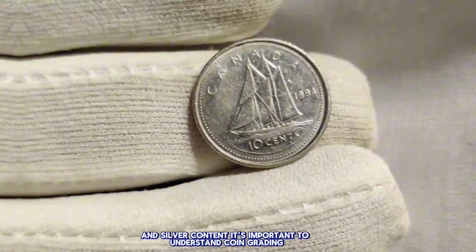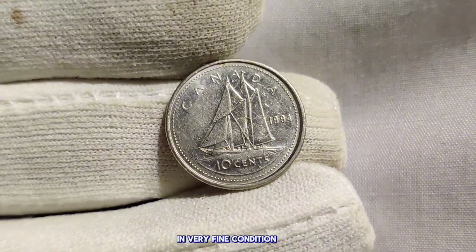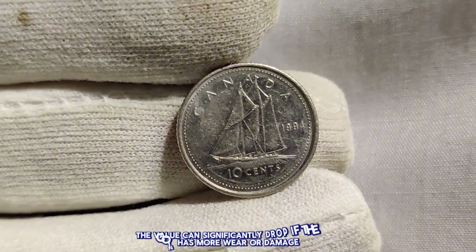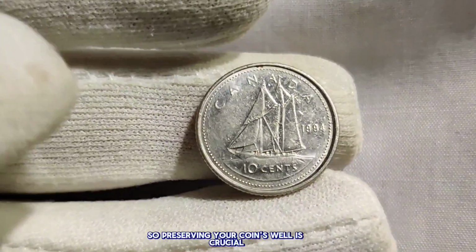It's important to understand coin grading to accurately determine your coin's condition and value. In very fine condition, a coin shows moderate wear but still retains clear details. The value can significantly drop if the coin has more wear or damage, so preserving your coins well is crucial.